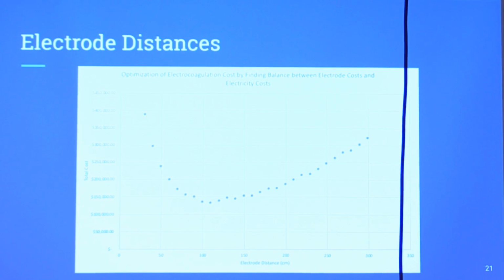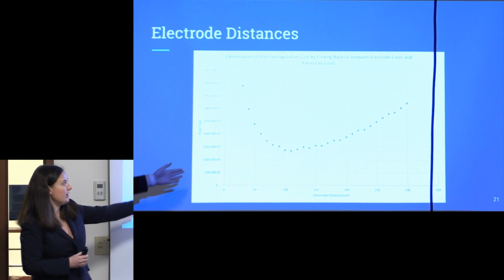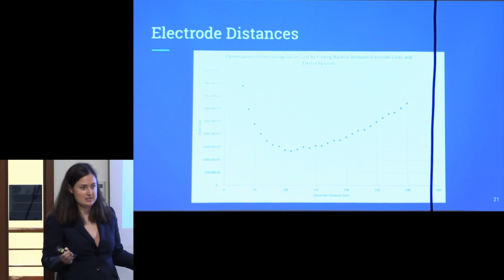You only use them for 40 minutes out of every 2 hours because of the system that Mason mentioned, so you need to replace them about 1.2 times a year. We did round up to 2 because, things happen. So here, the cost of the electrodes completely dominated.